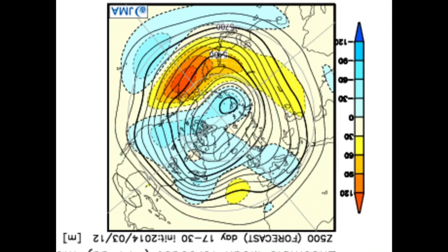Now, weeks 3 and 4, and this is a conglomeration of both. So this has taken us from the 28th of March through until the 11th of April. And again, what this is showing is still that trough across Central Europe and into Eastern Europe, still the ridge out in the Atlantic. So what this hints at is that it's trying to establish that pattern for quite a while.